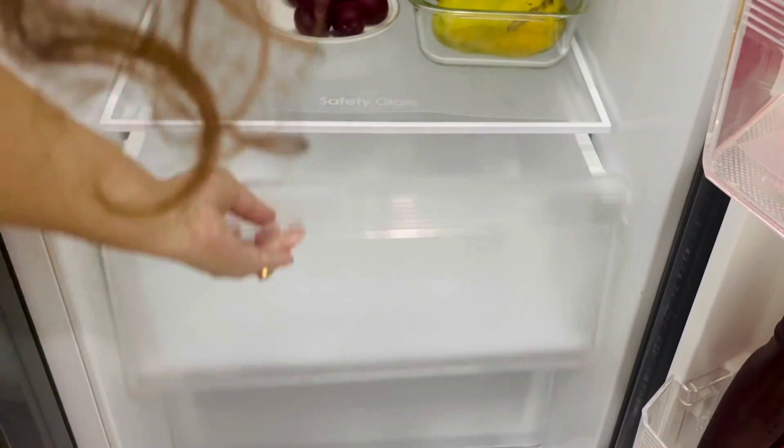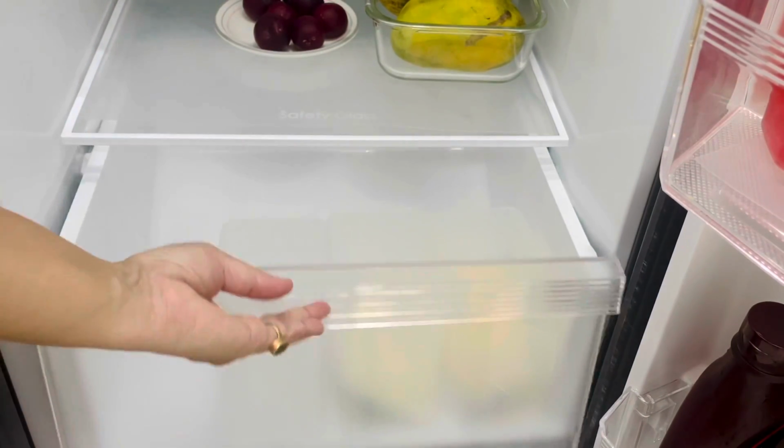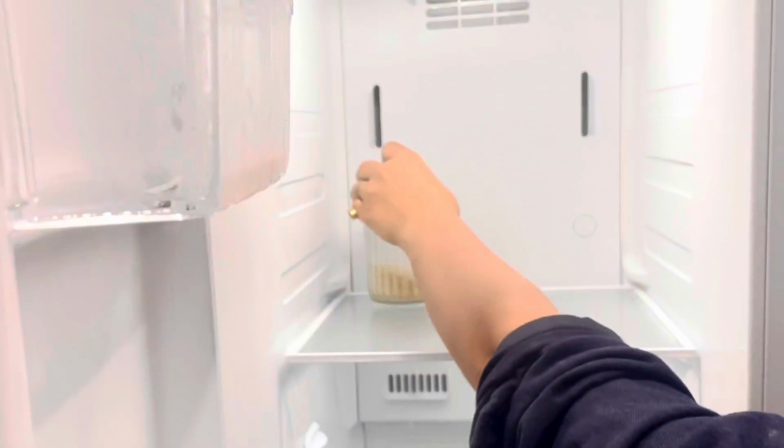In the fridge basket, I generally keep extra butter or extra fruit, vegetables. In the second basket, I keep my baking supplies.